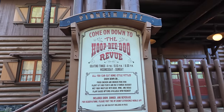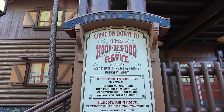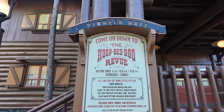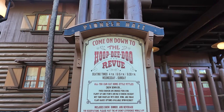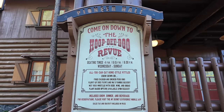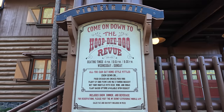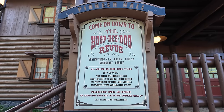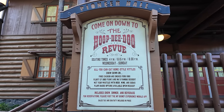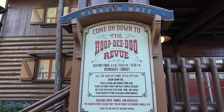The Hoop-Dee-Doo is different prices depending on where you sit, but it can go from $66 to $74 for adults, and it's three times a day: 4 p.m., 6:15, and 8:30 p.m. You get all-you-can-eat food, chow down on fried chicken, smoked pork ribs, plenty of side fixings, Ma's famous dessert, and it also comes with beer, wine, and soda included in the price, so you can drink as many beers as you could probably handle in an hour.